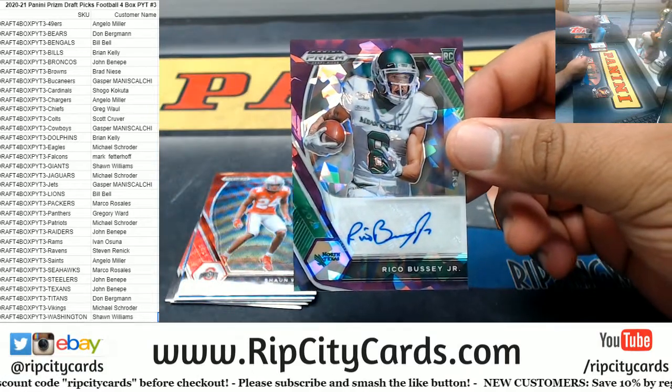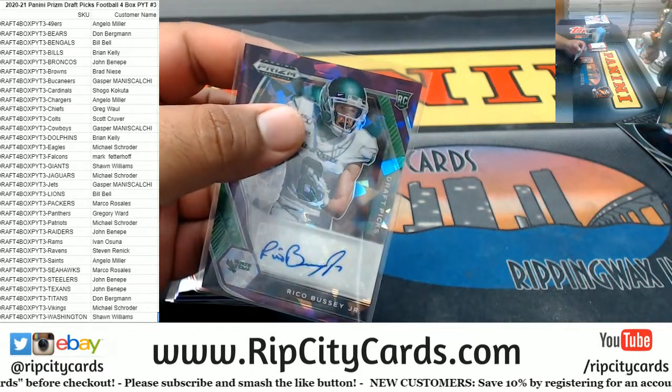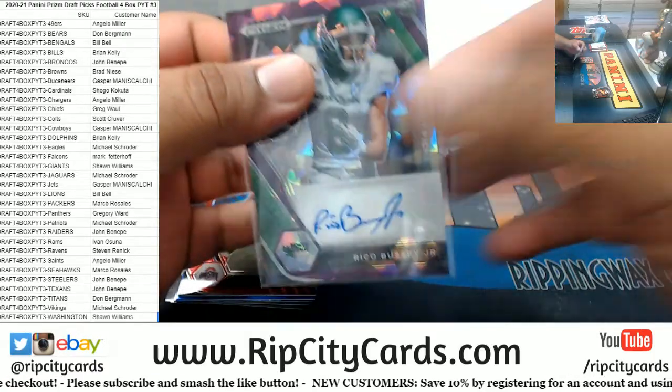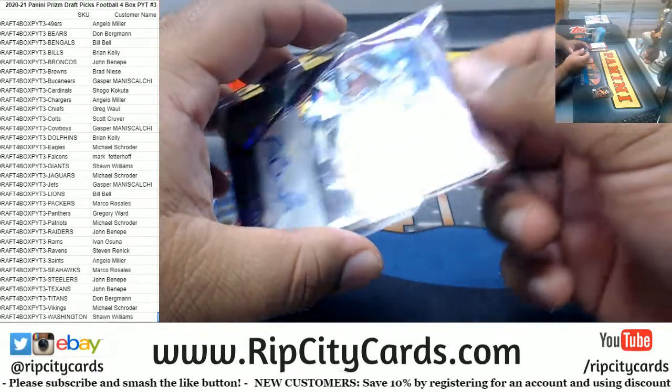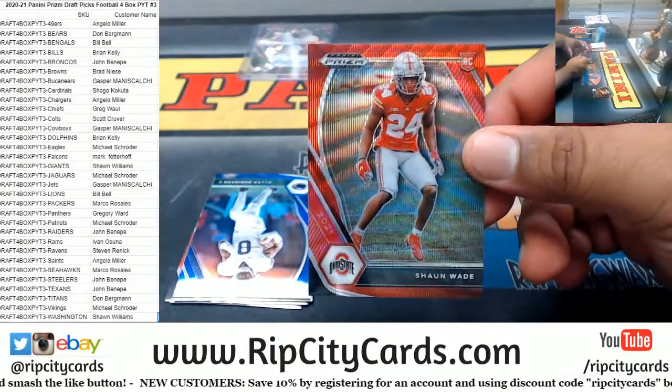/299, Rico Busey Jr. I'm gonna go over who gets what here as far as pro teams in the autos, but I'm gonna do that at the end of the break.